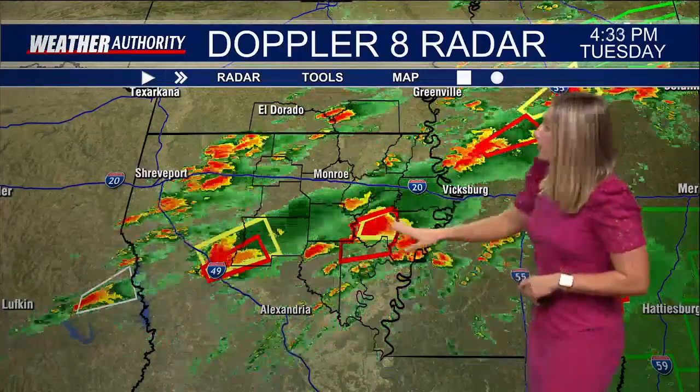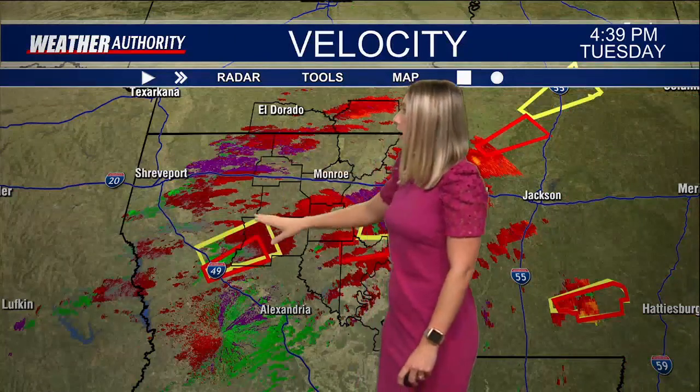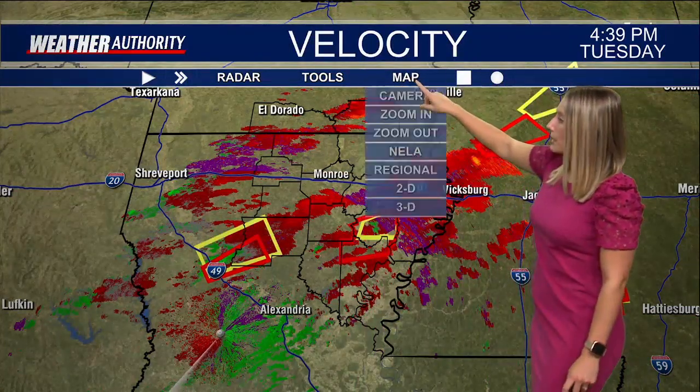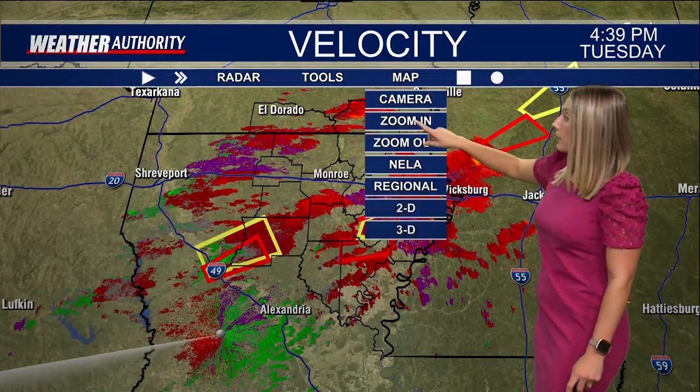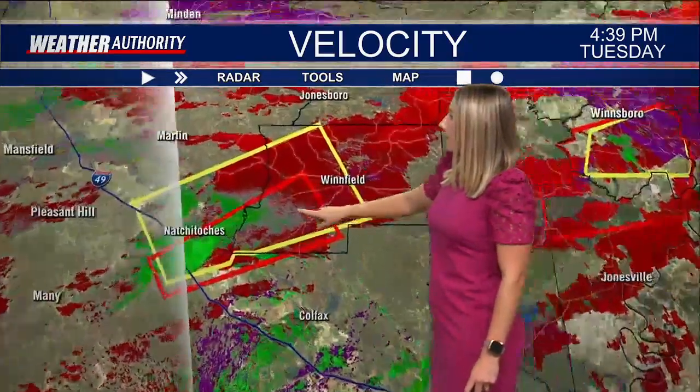So this rotation right now is moving into the Wisner and the Gilbert area. We're also still watching the rotation that is back off to the south and west. So we're actually going to get a closer look on this system and see an update on where we are seeing the strongest rotation with the one that is down towards the Winn Parish area. So let's zoom in on this one. And again, that one is headed towards the Atlanta area.